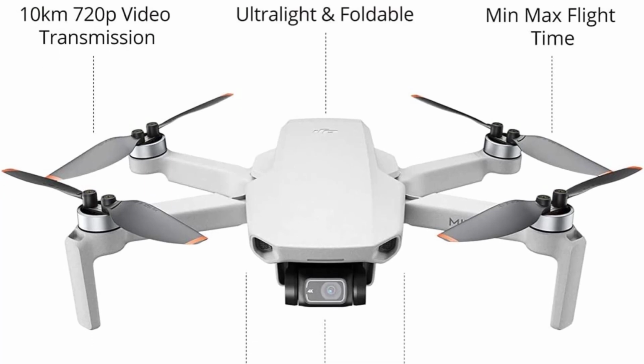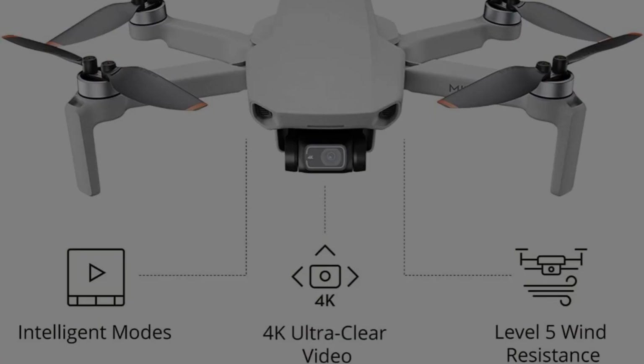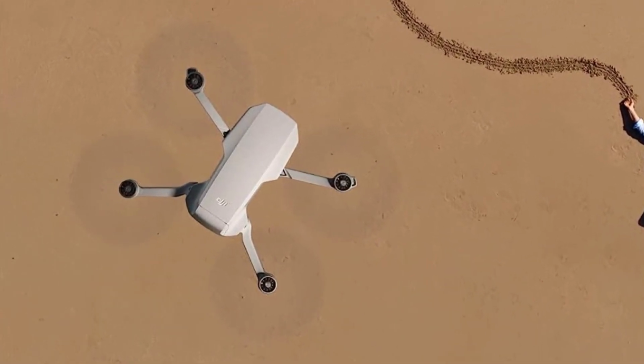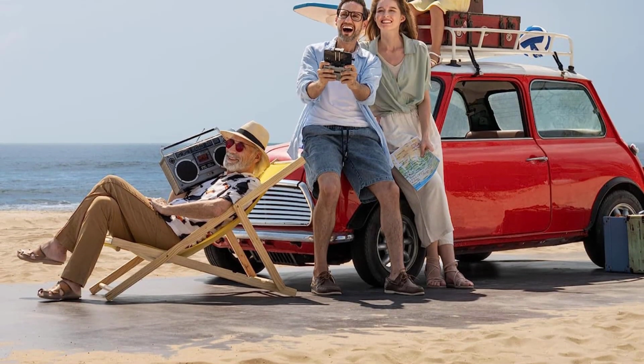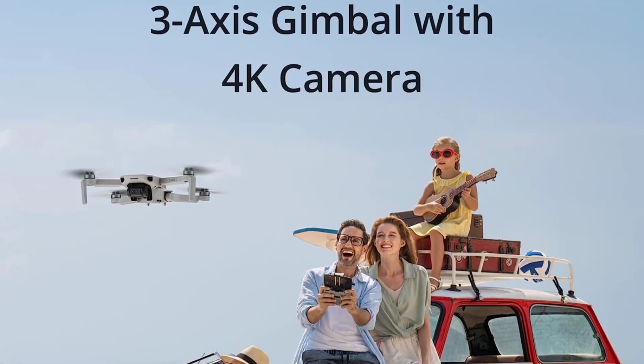so you can find it more easily. Though the Mini 2 is smaller than the average drone, its compact size and lightweight mean you aren't required to register this drone with the FAA. Its small size, it measures just 5 inches by 3 inches by 2.25 inches when folded, also makes it very easy to transport in a backpack.